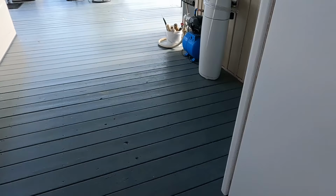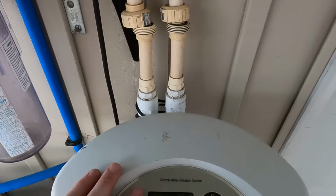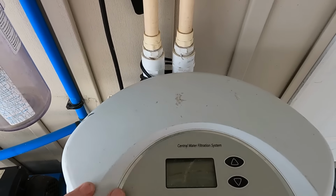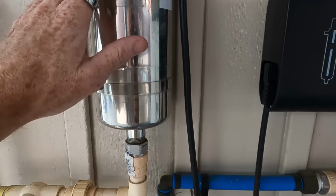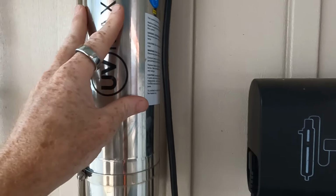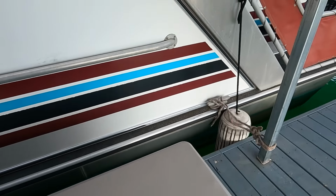And you're going to be running through a series of filtration. We've got a central water filtration system right here, another filter right here, and then a UV light. This is going to be your UV controller. UV lights going through here. And then, of course, that's going to go up through that water heater for utilization in the shower house. And then there are other water lines going all the way over down here. And then that water line right there can be connected to the boat.